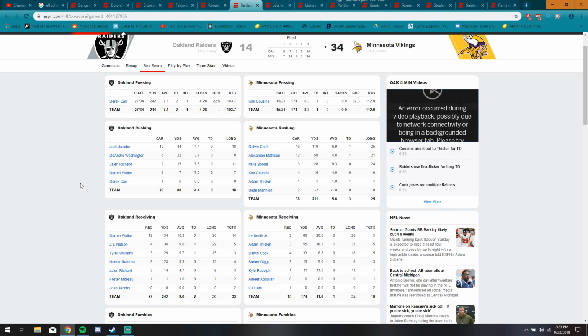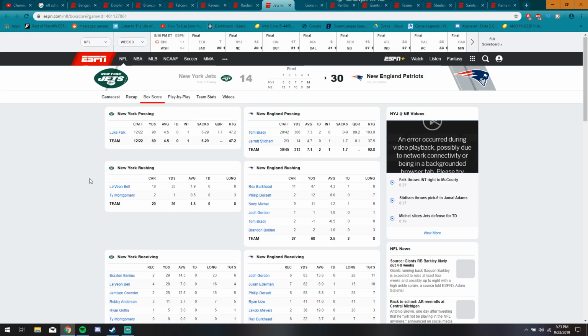Now, like I said, Minnesota, the really only option in fantasy you even want on your team besides maybe Thielen is Dalvin Cook, 16 for 110 and a touchdown. Great game from him. His backup, Mattison, got a decent amount of work. 12 carries for 58 yards and a touchdown, but you can't be starting him unless Dalvin Cook ends up going down.